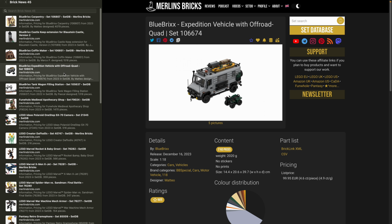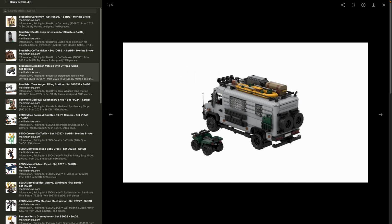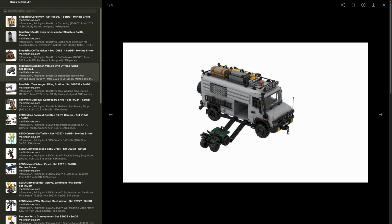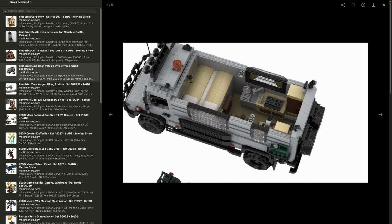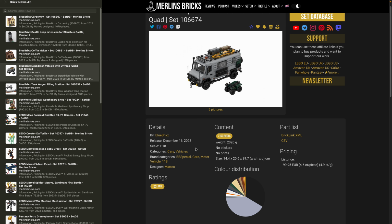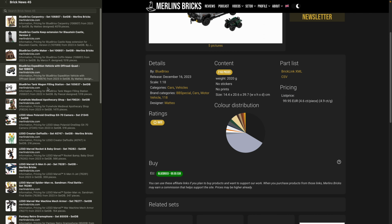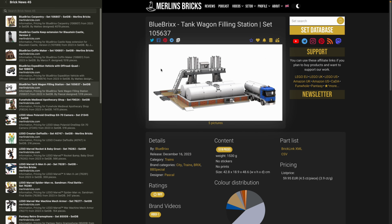Anyhow, moving on to another availability, the Expedition Vehicle with Off-Road Quad, the 106674, is now available for €100, 4.6 cents a piece. It's out of the 1x18 scale line of BlueBrixx, one of the larger ones actually. And yeah, it's a Mercedes-Benz truck with everything you need to survive in the wild, I guess, with a certain degree of luxury is my assumption. You have the quad, you have the larger vehicles designed by Matteo. And yeah, I would say $100 for this much stuff is not too shabby. 2,163 pieces only, but it's 2 kilograms as well. So there are a lot of large pieces in there.